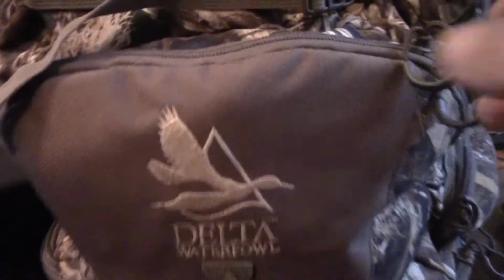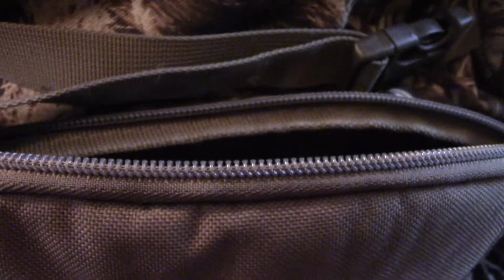So, towards the front, this is the frontmost pouch. This is where I keep my immediate access stuff. So I usually keep my headlamp in here, and I keep my shotgun shells in here. So if I need to grab them real quick, you want to load up right before shooting time, it's still kind of dark out. You don't have to do a lot of digging. It comes with shell holders inside here, which is nice. Kind of keeps some of your extra shells organized.